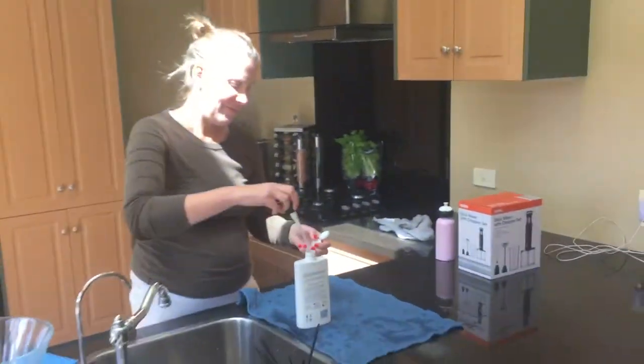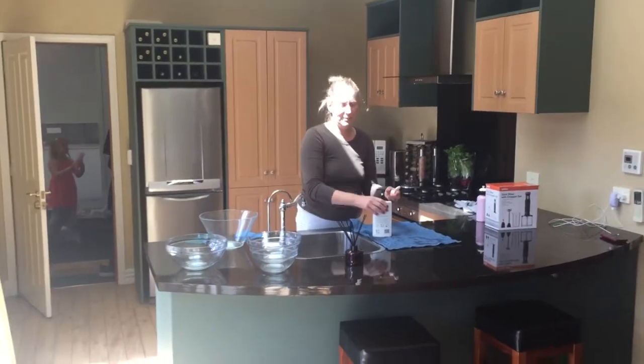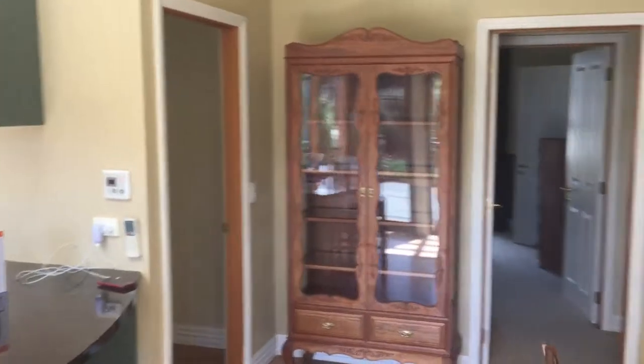The kitchen here. Shauna, in her favorite place in the house, is being in the kitchen. That or doing laundry. Which is your favorite? Oh, yeah, it's always one of those two. A nice big living space here.